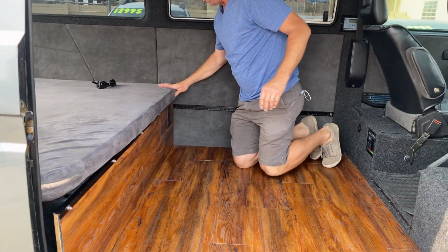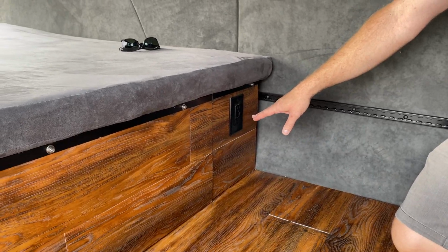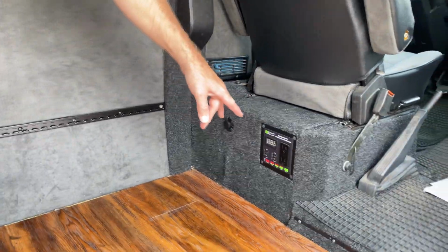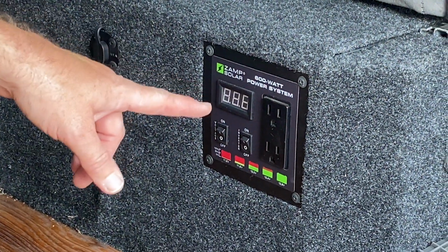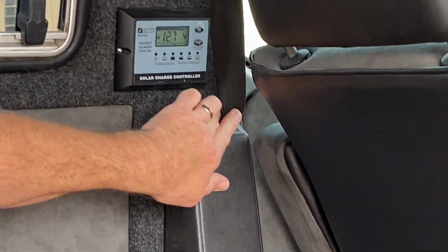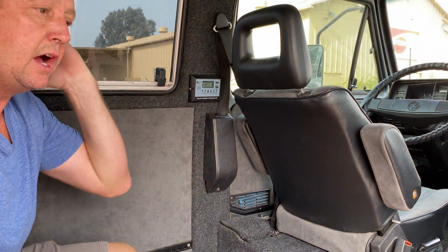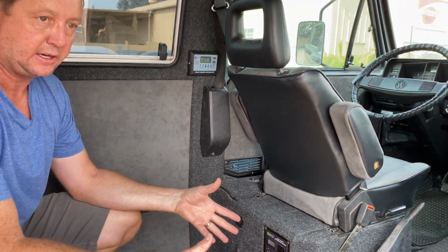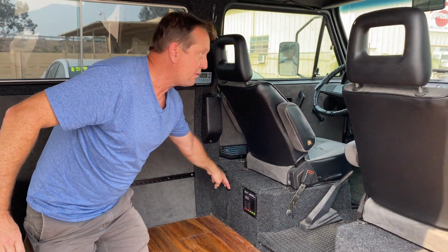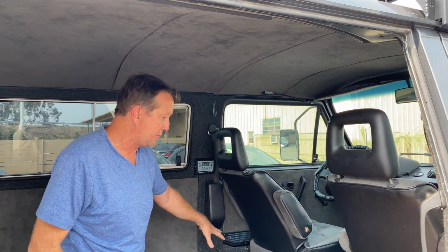So another cool thing is you've got power outlets here, and you've also got another power outlet here that's connected to your Zamp solar system. And up here, here's your gauges to tell you how you're doing on your charging. This vehicle comes with a Go Westy fold out. It's not something that has to be on your van all the time, but when you're parked, you just plug in right here, run the wire out the window. You got a big solar panel that'll charge you back up.